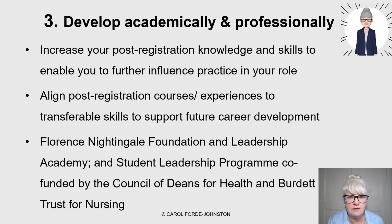It will also aid your future career development. The Florence Nightingale Foundation Leadership Academy and Student Leadership Programme, co-funded by the Council of Deans for Health and Burdett Trust for Nursing, are fantastic. You'll see a lot of videos on their websites and online on YouTube of students and early career nurses, and obviously people that are experienced. There are also a lot more leadership programmes later that you can access, so throughout your career you can develop those skills further.